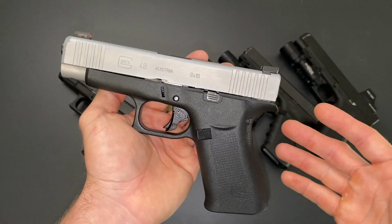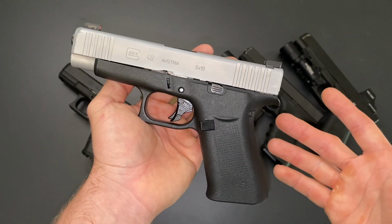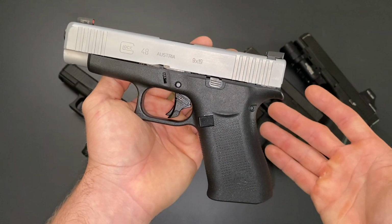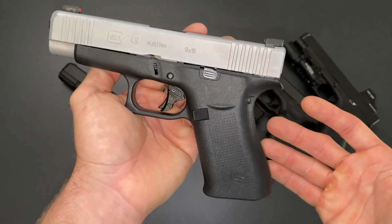It holds 10. And sometimes we don't realize it, ammo is what adds a lot of weight to a gun. And the 19 holds 15. So you have a heavier gun with more ammo versus a lighter gun with less ammo. So it's a lot lighter.